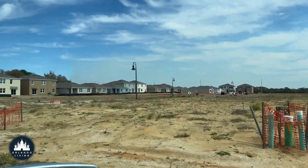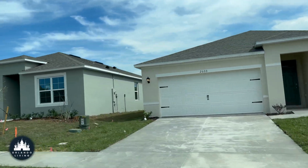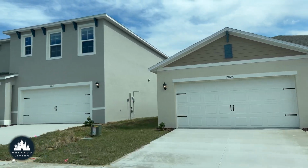Not really any other incentives. Cookie cutter homes, nothing really crazy to talk about. Location, I wouldn't say is the most stellar, so keep that in mind, but you are getting that price point incentive. And hey, anything you can do to save a little money is important.